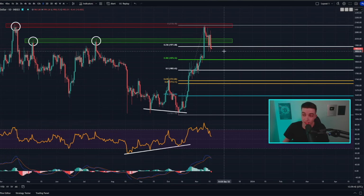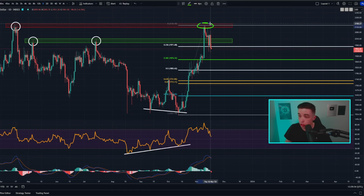And as for resistance, we could potentially now find resistance in this area right here, sitting in between around $2,000 to 2030. And once again, we also have that higher level of resistance closer towards around 2130 to 2150.